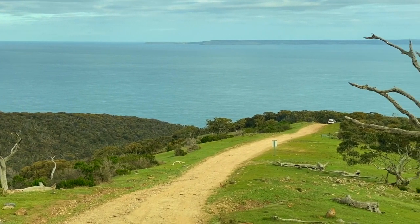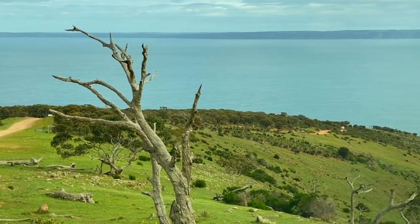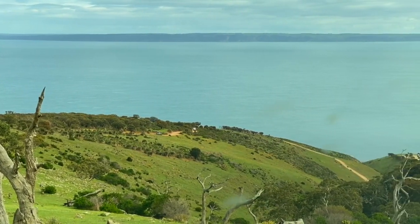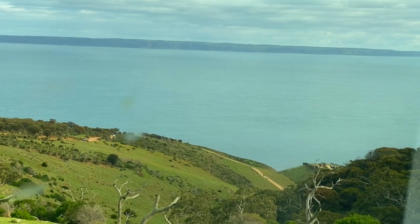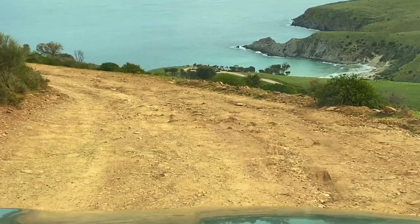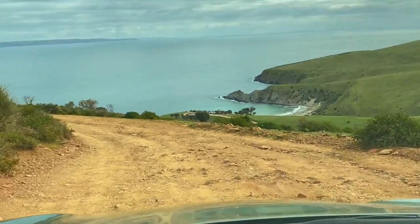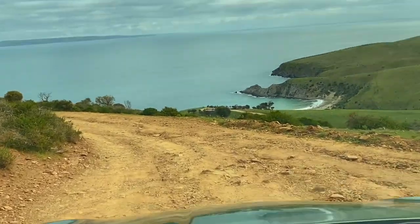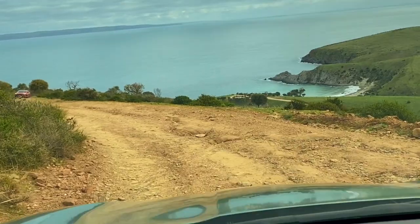Right here, we're heading down towards Blowhole Creek. As you can see in the background, there's Kangaroo Island. It's a beautiful day, not a breath of wind. So yeah, we're just driving down that little track there, which is a little bit of a four-wheel drive track, but we didn't take that. We used a friend's car. But it's a beautiful bay there. So yeah, get a chance, get down there, have a look.